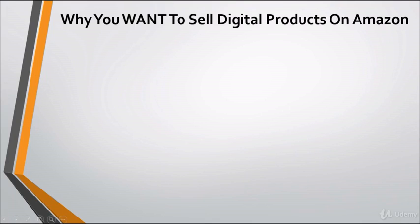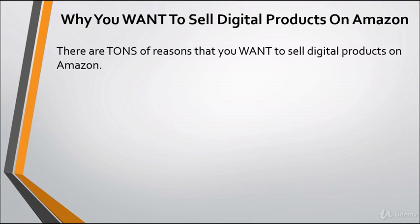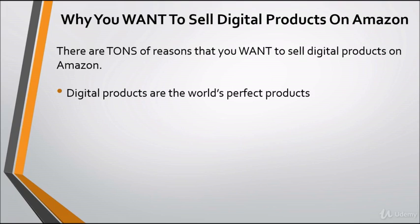Now let's first talk about why you want to sell digital products on Amazon. There are tons of reasons that you want to sell digital products on Amazon. First of all, digital products are the world's perfect products because you don't have to ship a thing. You don't have to source the products, and you don't have to invest in inventory.